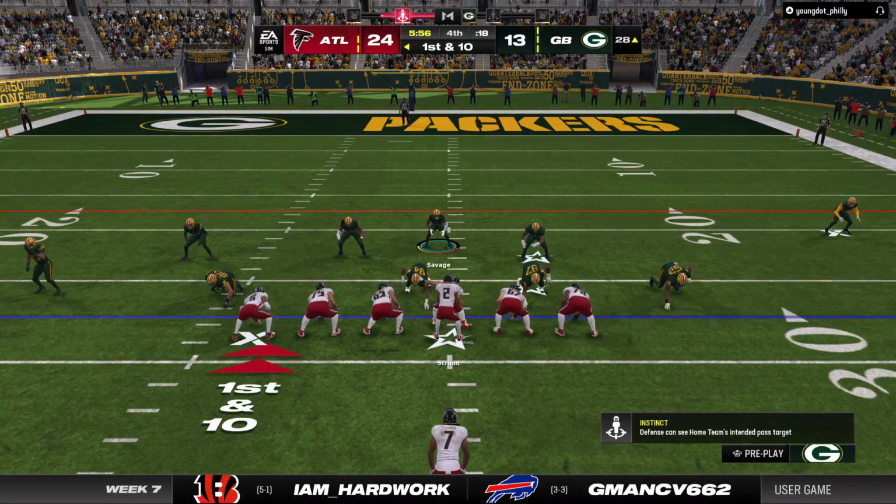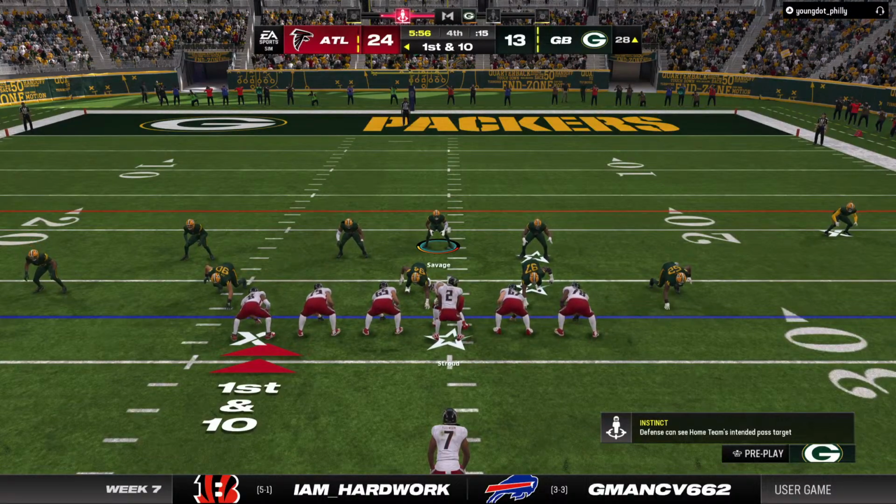Dragon 60. Panther 11. Panther 11. 18 Rattler.